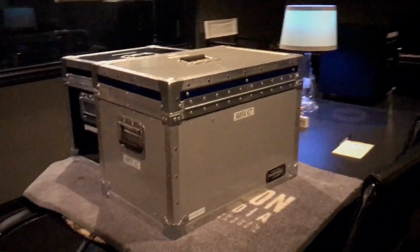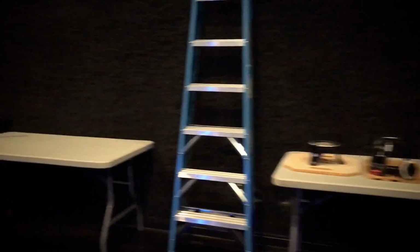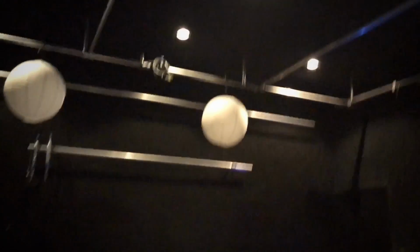All right, cameras are safe. Subwoofer safe. Computer tower, safe, safe, safe. All right, in the studio, safe, safe. No water in the shop. Friggin' awesome. The new jib is good. I am so happy that the studio didn't flood.